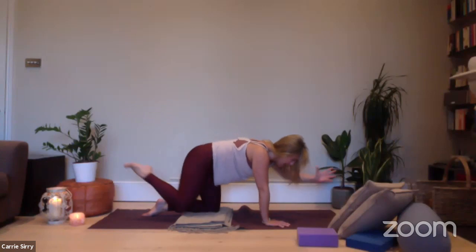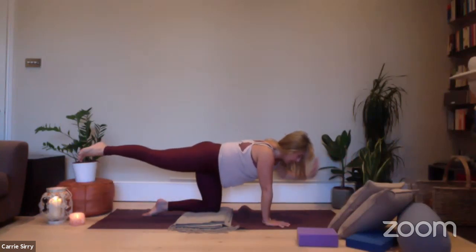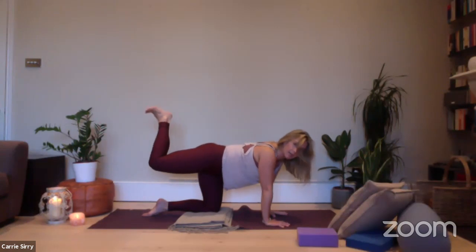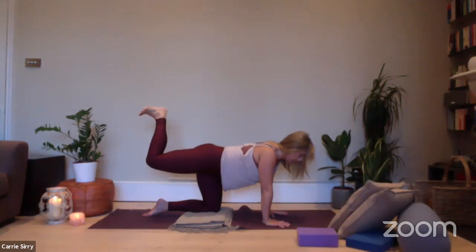And inhaling, extending. Placing the left hand back on the floor, keeping that right leg lifted, and then flexing the heel here. So you've got a flexed ankle and a flexed knee, and you're going to push up a little bit more, engaging through the thigh into the bum cheek.